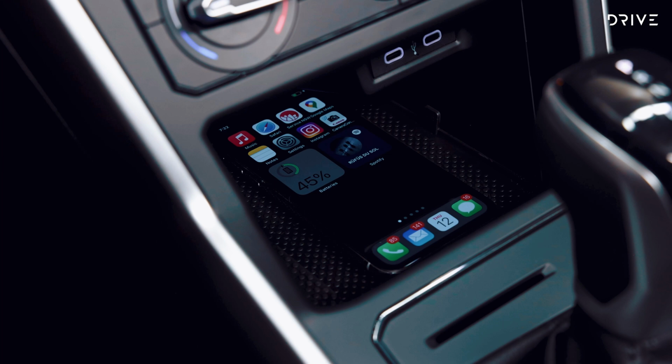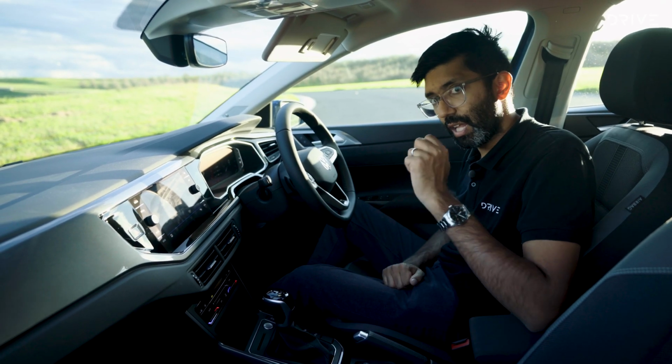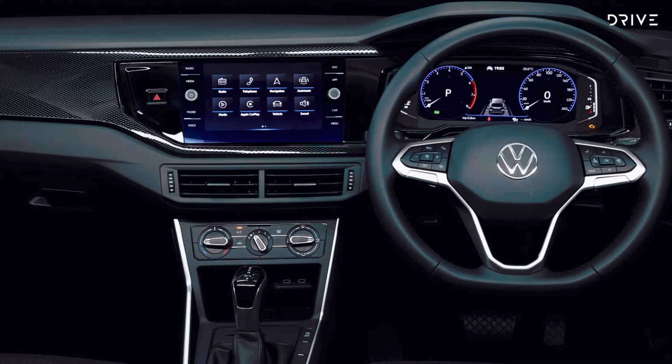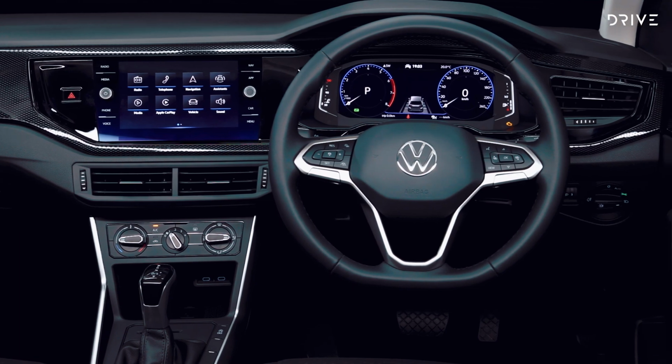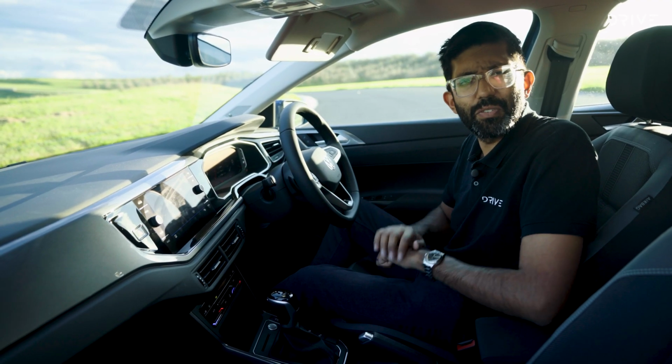In terms of the overall ambience, it's quite a nice place to be. You've got this wonderful metallic finish on the dash, lovely to see a diverse selection of material in a car. This simple steering wheel, good visibility, dual zone climate control, USB-C ports. Overall, it feels quite modern for the price point.